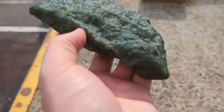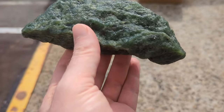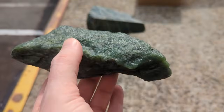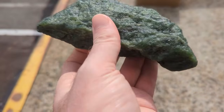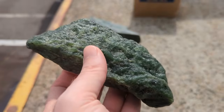And you can do this with lots of other rocks, by the way. The more porous the rock is, the more you can oil it. It kind of goes like this. The softer a stone is, the less likely it is to shine, and the porosity and softness is going to soak up that oil. So things that are harder, more like gemstone, like I know nephrite's considered a gemstone, but things that are 7 on the Mohs scale or higher, like agates, aquamarines, things like that, the oil isn't going to really help.